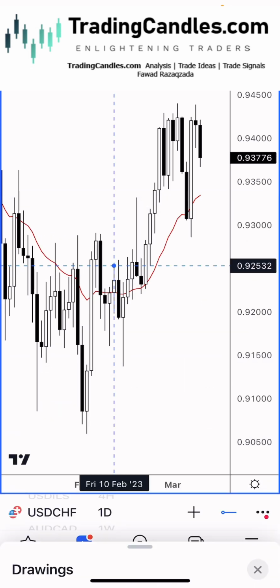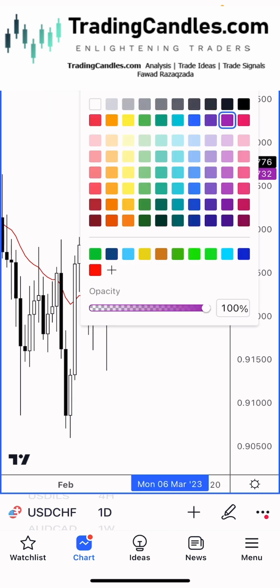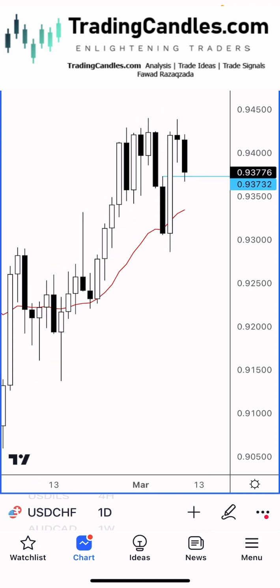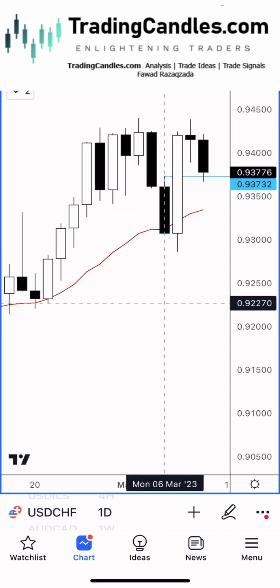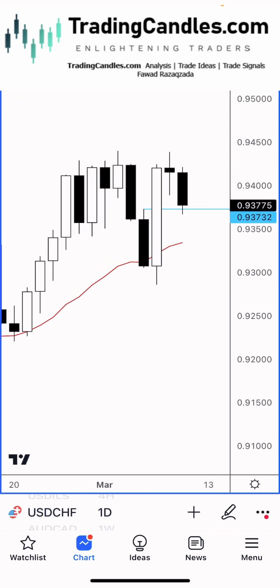So let's start off by drawing a few lines on the chart. First line here at 93.75 is the key level of support for me on this daily time frame. This level was resistance on Monday. On Tuesday we broke above it. Wednesday consolidated. Today, Thursday, we are retesting that level as possible support. So that's a key level of support for me.